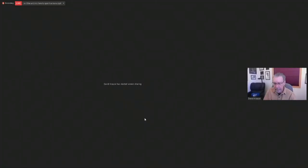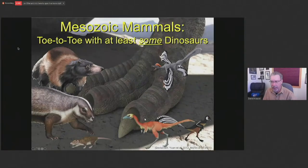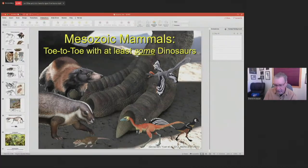But I also want to do this as a slide presentation, so I'm going to begin sharing my screen, and hopefully that all works smoothly. So hopefully by now you are actually seeing my screen. Can that be confirmed? It looks good here. Looks okay. Good. Sorry about that, a little technical glitch, but here we are.